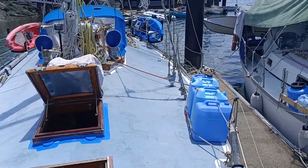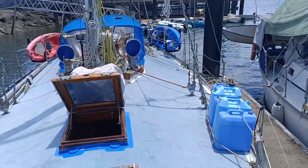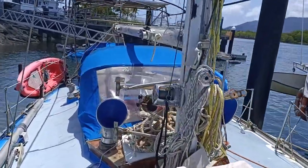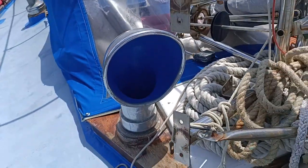You'll see on the right side I've redone all the edging in white. When we got the boat it was all this blue, so I haven't done the other side yet, but I just thought the white looked nicer, so it's one of those jobs I'm sort of part way through. It's got these monstrous Dorade boxes which provide lots of air going in, and they also look amazing.